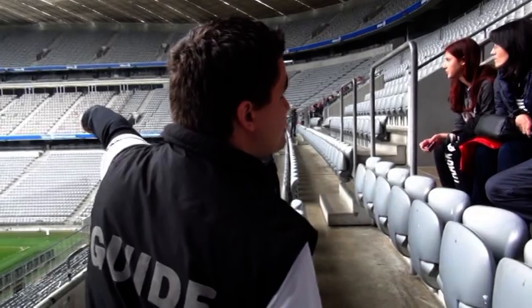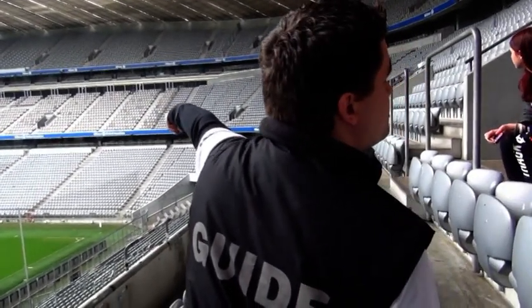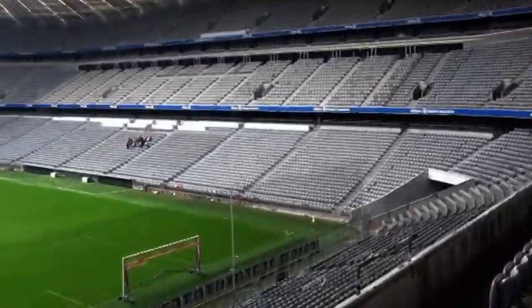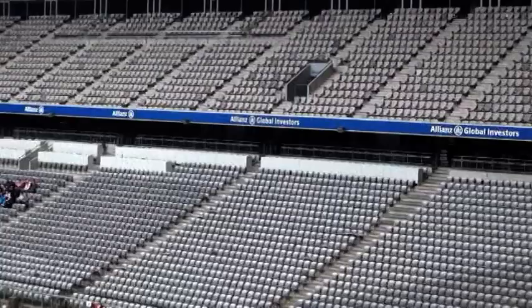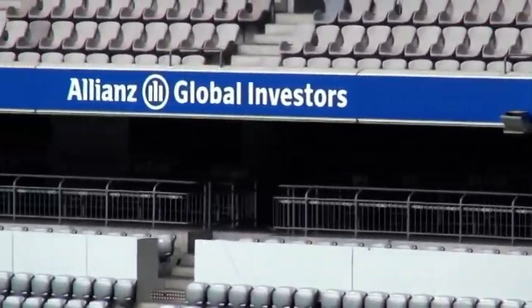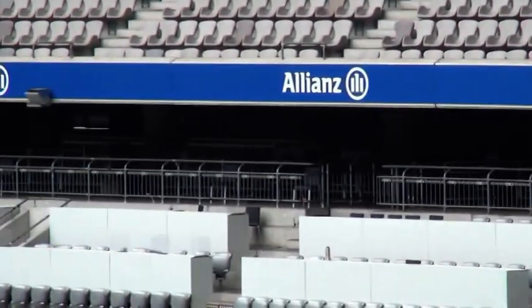At the back of the lower tier we have these 2 rows with the white boxes. You can see the white boxes. These are the press seats for the journalists. No matter where they come from, newspapers, radio, TV, also the live commentators, they are at the back of the lower tier. And they just plug in and then they can start working.